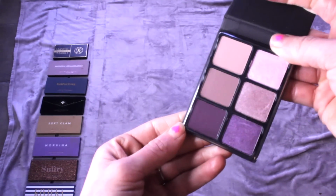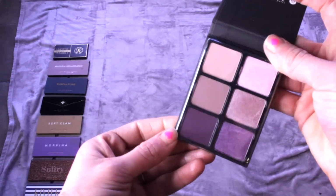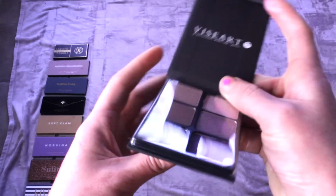And then in my lucky bag from Beautylish this year, I ended up getting this Viseart Theory palette. This is the purple one. Haven't played around with this one yet, but definitely interested to see if I feel the same way about this formula as I do about the Petit Pro 3.